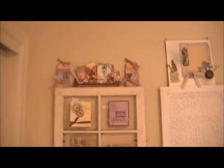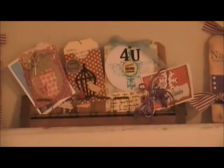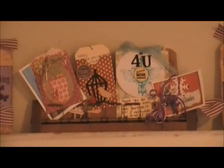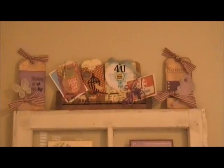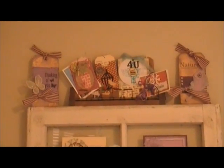And then over here is just another window that I have holding some more of my cards and projects. Up top here, there's some more tags. These are actually tags and little thank you notes I've received from people when I've either purchased stuff from them online or when I've won a blog giveaway or something like that, and I've kept them because I love them. I like to display them because I think they're really cute. And those two tags on the end actually are mine that I made. I did a couple of YouTube videos on those too, on how to do that technique.